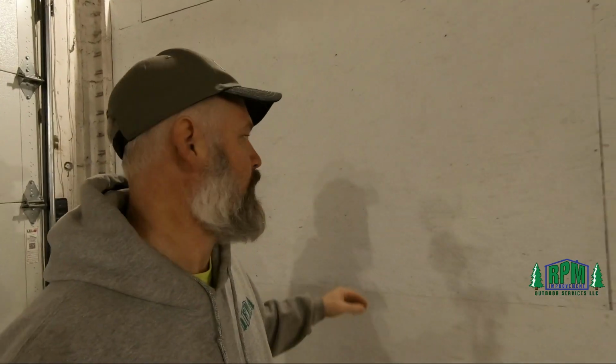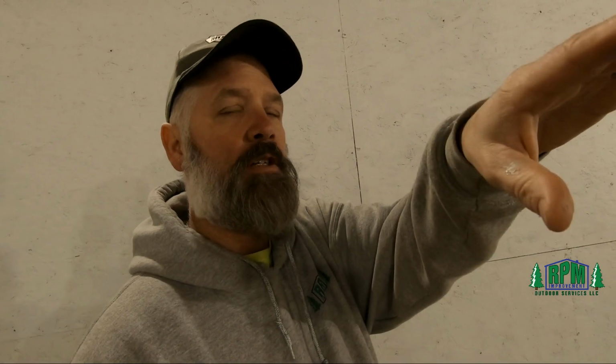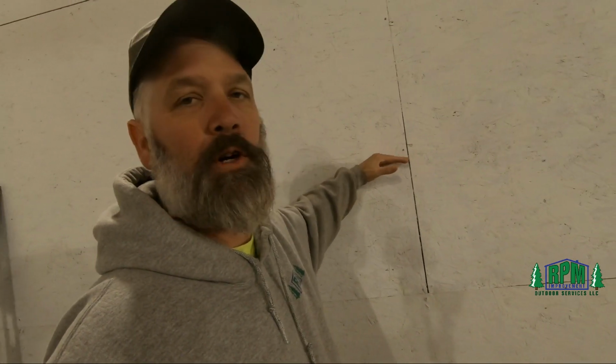So basically all we're gonna do is just lay out a straight line across here to transfer that system and make that at the bottom. We're gonna raise it up a little bit so we can keep the handles up off the floor and be able to get a broom underneath them.